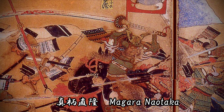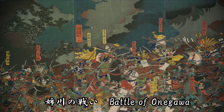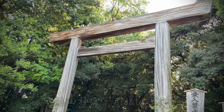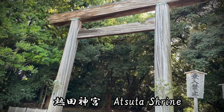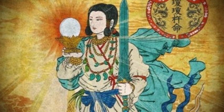Both wielded massive Ootachi, roughly 63 inches in length, and were prominent in the Battle of Onegawa in 1570. Though they were eventually slain, their legendary swords, known as Taro Tachi and Jiro Tachi, are still remembered today. These blades are on display at the Atsuta Shrine Treasure Museum. The Atsuta Shrine is also renowned for enshrining the divine sword, Kusanagi no Tsurugi.